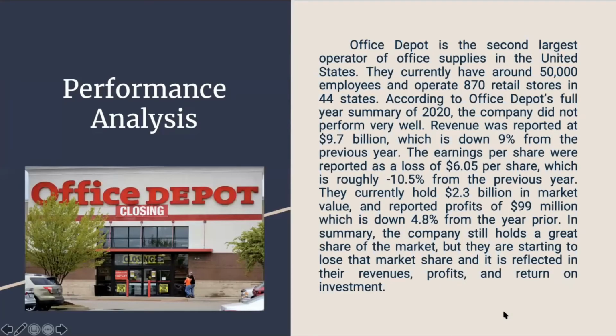Performance analysis. Office Depot is the second largest operator of office supplies in the United States. They currently have around 50,000 employees and operate 870 retail stores in 44 states. According to Office Depot's full-year summary in 2020, the company did not perform well. Revenue was reported at $9.7 billion, which is down 9% from the previous year.